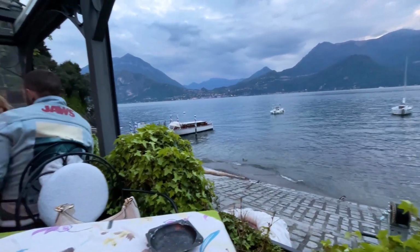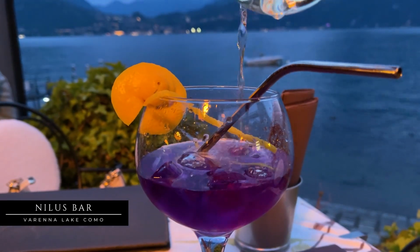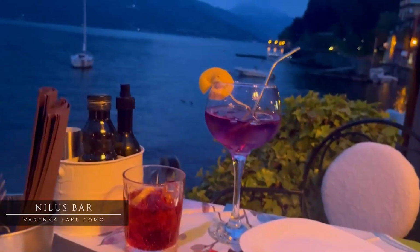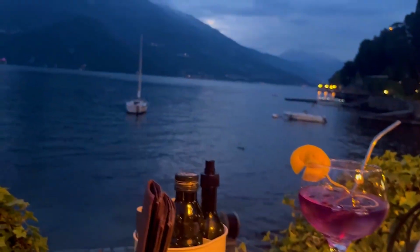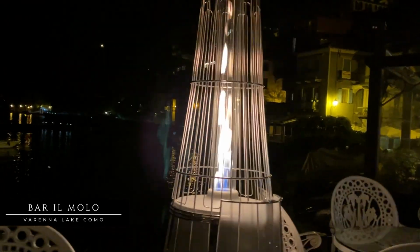So we started at Nelis's bar and tried their popular Hugo Spritz cocktail along with some delicious bruschetta. So Nelis bar was closing, so we walked to Bar Molo, which was just next to it, and got a bottle of wine and some super delicious pizza.